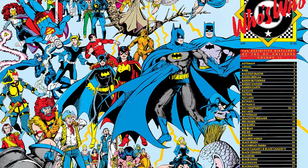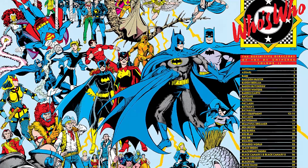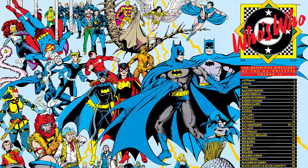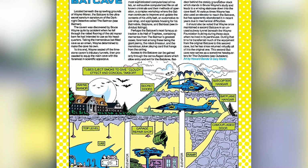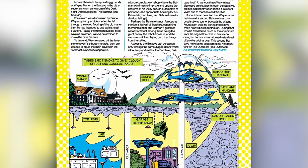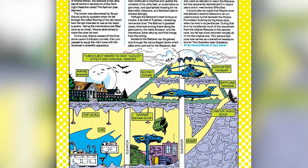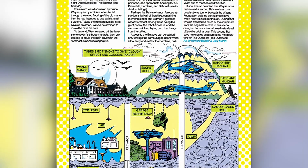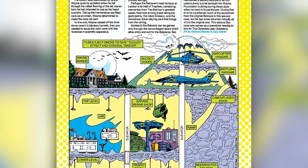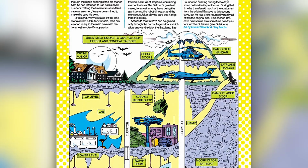Now, once 1985 rolled around, we got another layout and look at the Batcave in the Definitive Directory of the DC Universe issue 2. We see in this rendition of the Batcave there are 3 levels, one above ground with the Batcopter and Batplane hidden inside of a mountain near Wayne Manor, and 2 lower levels beneath Wayne Manor. We see there's also 2 elevator shafts, one running from Wayne Manor into the top level and lower level of the Batcave, and one that runs from the mountain to the top and lower levels.